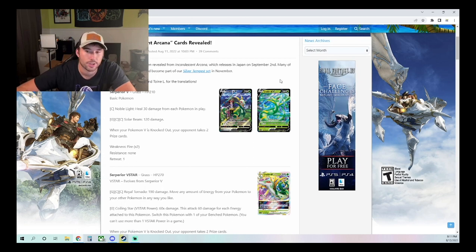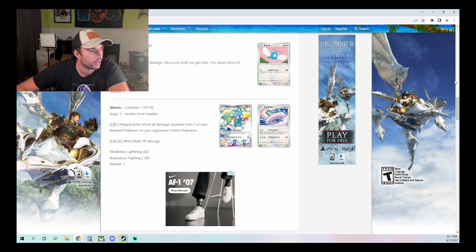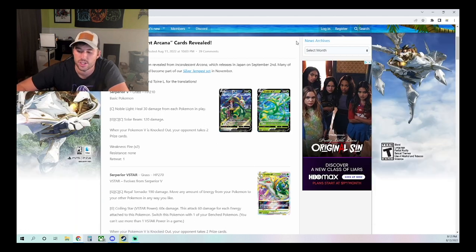So if you want to take your guess, kind of see what the theme of it is going to be, you know, obviously with the Ho-Oh and the Altaria, they're playing on the same dragon theme as with the Lugia. So we kind of already confirmed that it was going to be a Lugia set. But Serperior kind of throws it off a little bit, but as you guys are probably well aware, there's a lot of different sets that, you know, will have a certain theme, and then they'll just have some other Pokemon that they just decide to throw in there for whatever reason is the direction that they decide to go with that. But really cool news nonetheless.